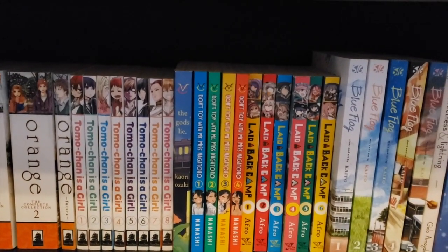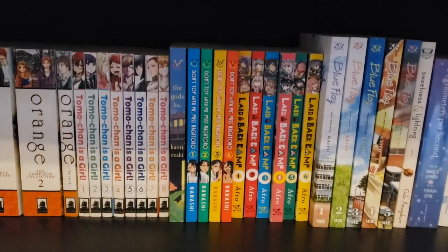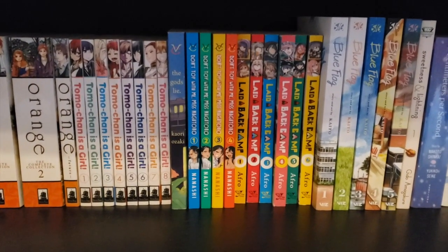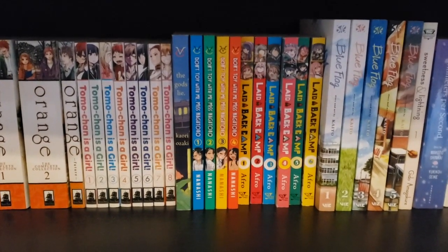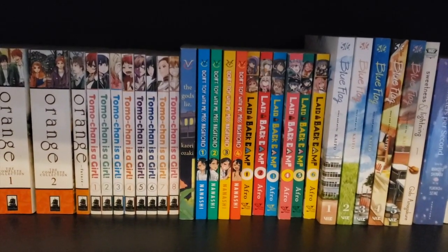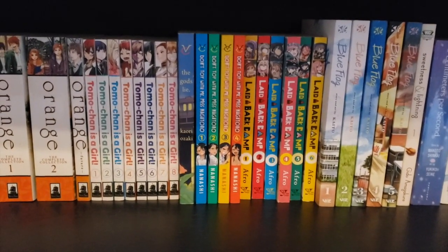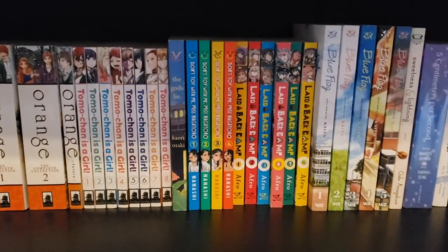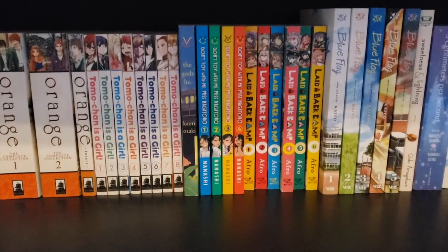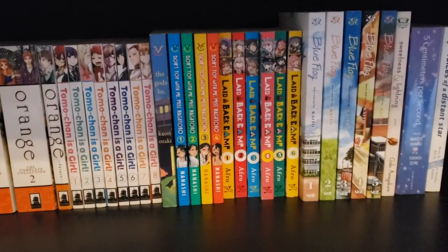Don't Toy With Me, Miss Nagatoro, 1 to 4 up to date. This one was weird. I didn't like the first volume, to be honest with you, and I decided to give volume 2 a try as one more shot. And I loved it. I loved the progression of the romance. The comedy, especially when they started adding characters, just got a lot better. So if you didn't like volume 1, give volume 2 a try. And if you don't like it then you probably won't like the rest of it. So it's kind of debated in that aspect.